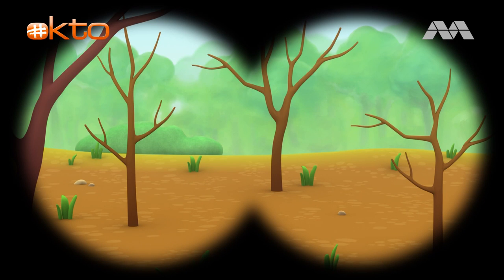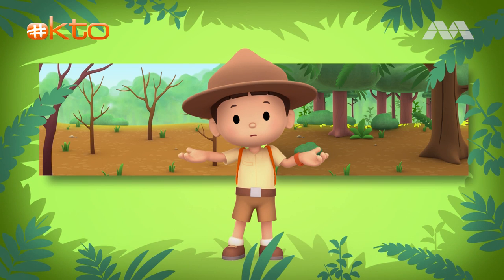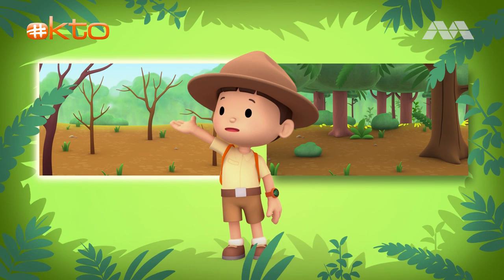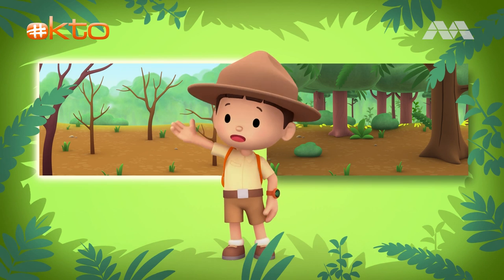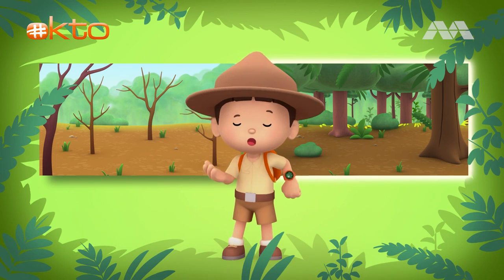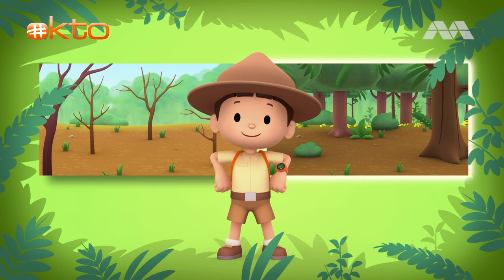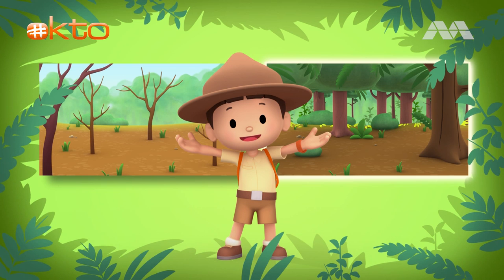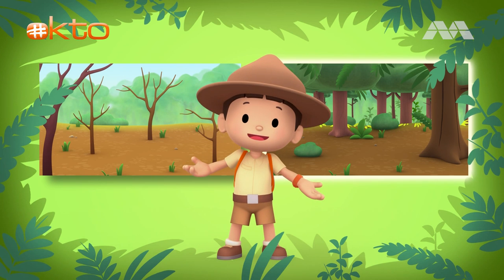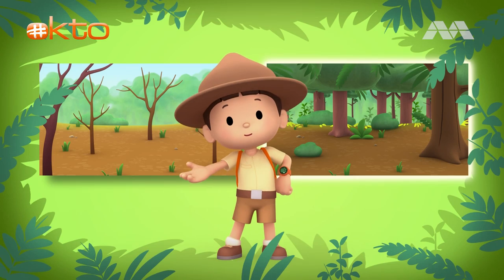Here are some short trees without leaves. And on this side are a lot of tall and leafy trees. Do you know where we should go? Over there are some short trees without leaves. And over there are a lot of tall and leafy trees. So where should we go? There? That's right! We need to go there because plantain squirrels like to build their nests high up in the tall, leafy trees where it's safe. Let's go!